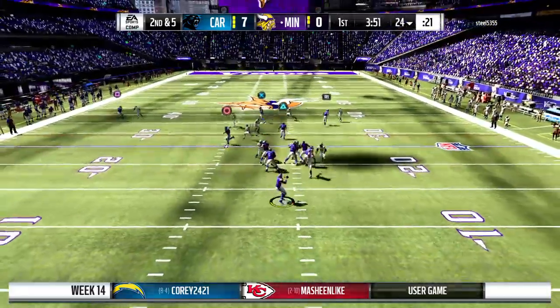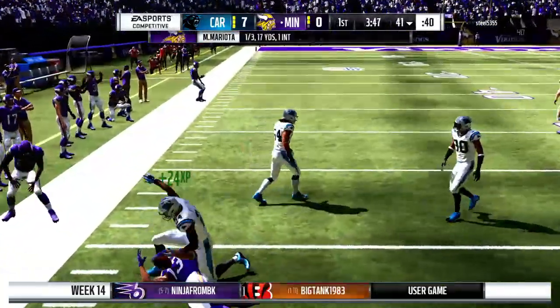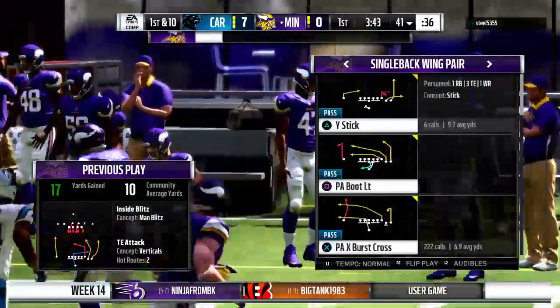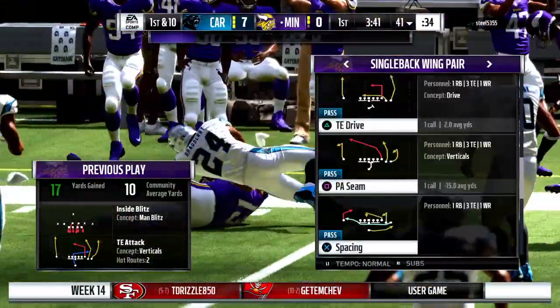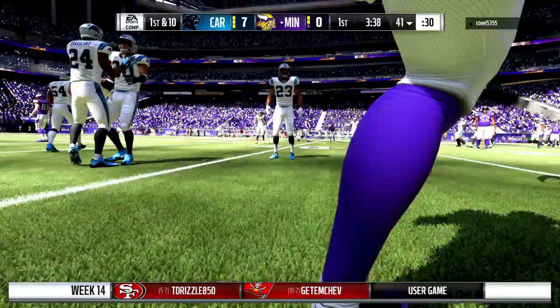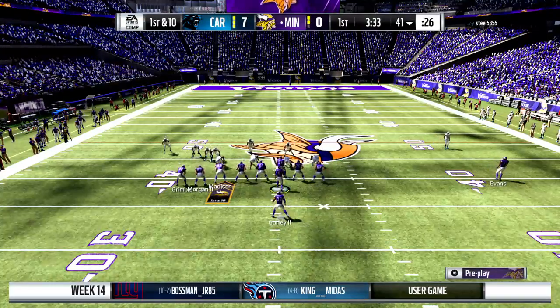Second down, Mariota. It's caught by Mike Evans. And they get him down, but not before he takes it across the 40-yard line. 17 yards on the pickup there, and the drive will continue. Keep it rolling.